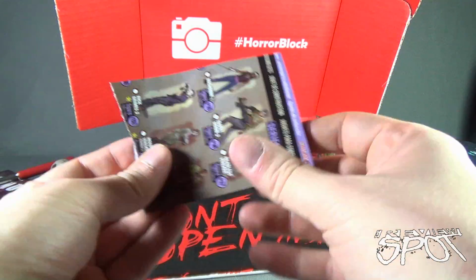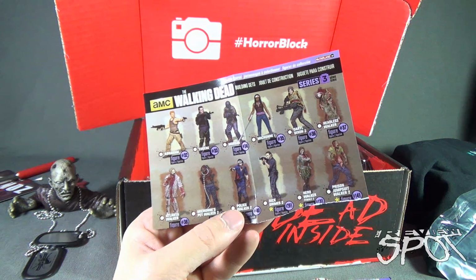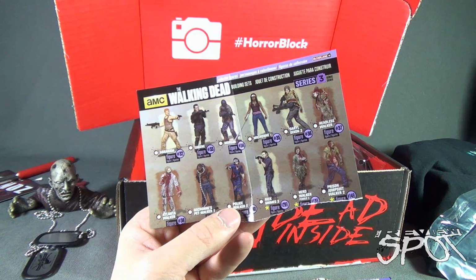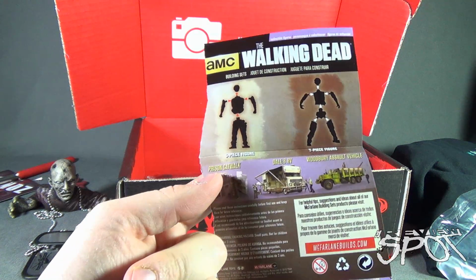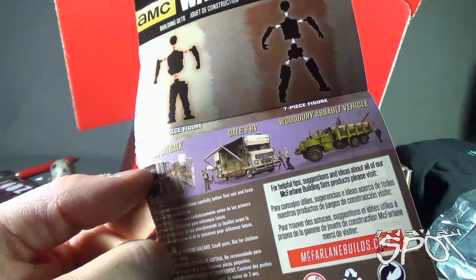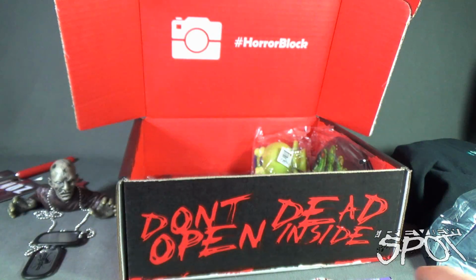And I think through the process, I also tore it. We got, oh, Rick Grimes is in here too. Daryl. Eugene. Oh, there's Eugene. Morgan. Michonne. Shows you how to build them on the back. Daryl's RV, also something you can pick up. The Woodbury Assault Vehicle. And the Prison Catwalk.